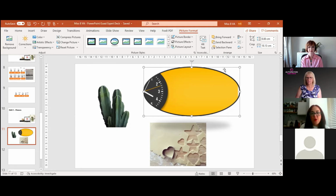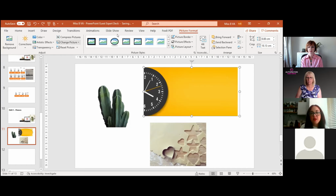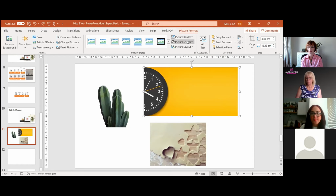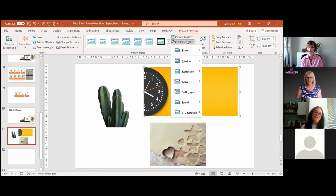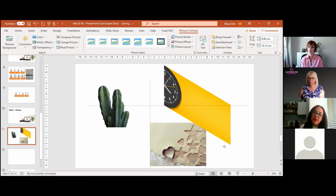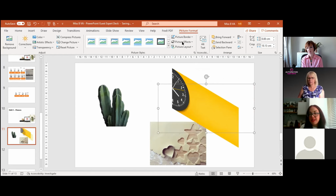Other things that you can do, if we go back really quickly, is in picture effects. This is where you can really start to make certain elements of your slides lift. So you can add in 3D rotation, and you can start adding that.